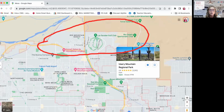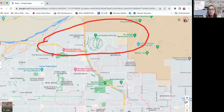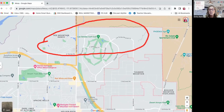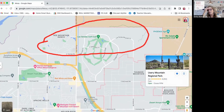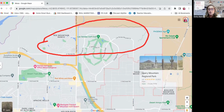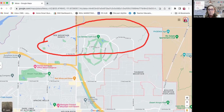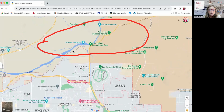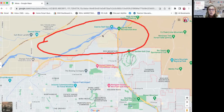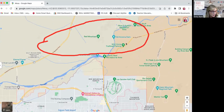So you're very close to Usery Mountain Park, which has some great hiking trails. If you are an off-road runner, if you like to do trail running is the word I'm looking for, Usery Mountain Regional Park has some great trails up there to do that as well. And a lot of people go out there and get their photo taken, their wedding photos, their family photos, engagement, those types of photos. It's a beautiful location. You do pay a fee to go into Usery Mountain Regional Park, so just be prepared for that. And this, like I said, is close to the Salt River. So this is what we have right along here, all the way along here is the Salt River.